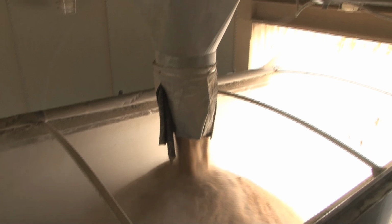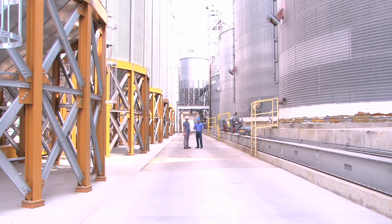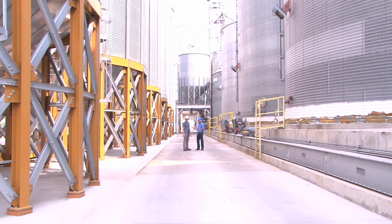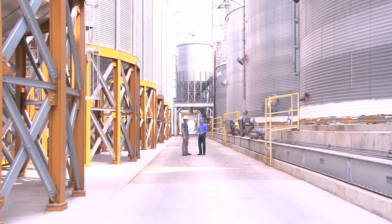Brent's going to walk us through, he's the mill manager here. He has a degree in milling science, so you don't get higher than this in the industry. And Brent's going to walk us through the basics of the milling process. So Brent, kind of tell us where we are and what's going on here.